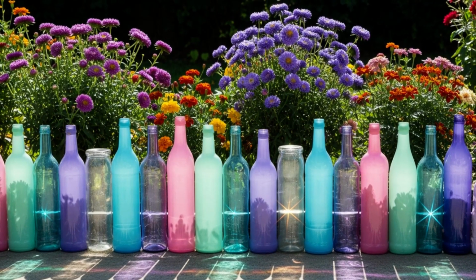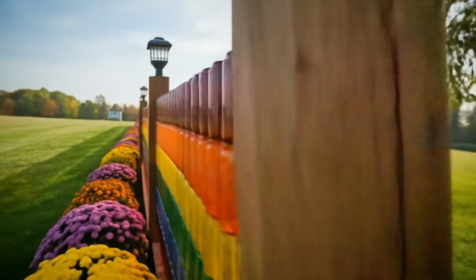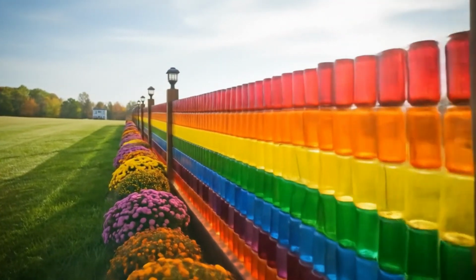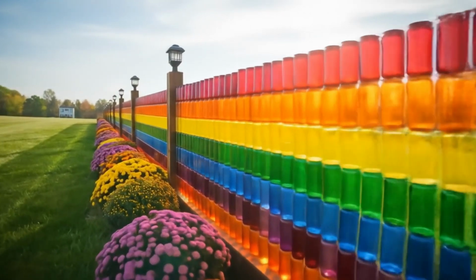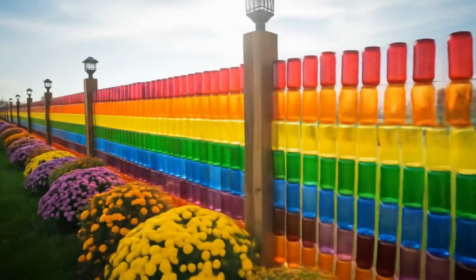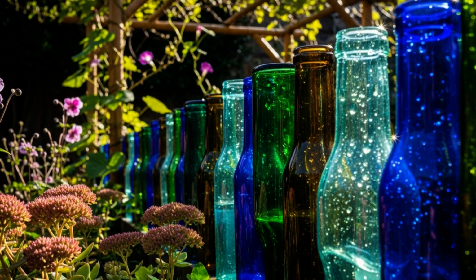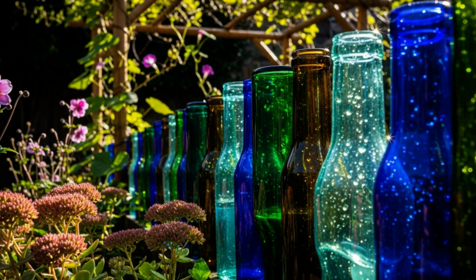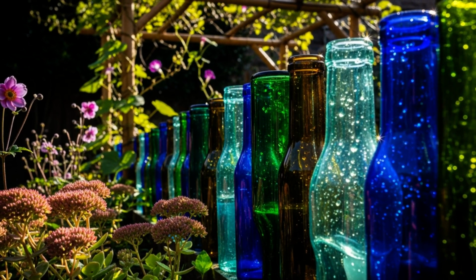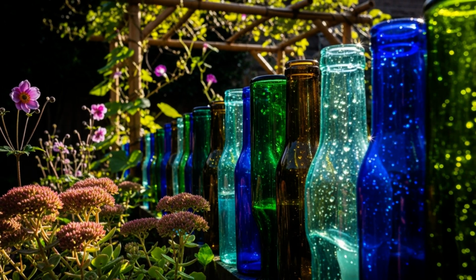In the evenings, when lanterns are hung near pergolas or gazebos, the bottle fence transforms again. The glow of candlelight catches the curves of glass, sending soft reflections across patios and pathways. What was once trash now becomes a radiant stage for gatherings, laughter, or quiet solitude. Even in the smallest garden, the fence feels like a window into wonder.